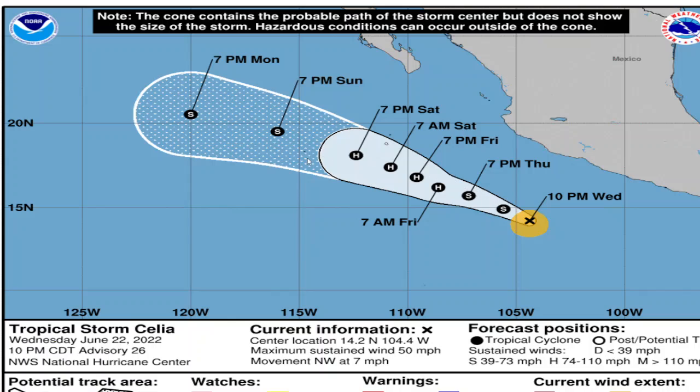This will be moving away from land, but once it gets out of hurricane status and back into tropical storm status late in the weekend into early next week, it will maintain tropical storm status all the way through at least the middle of next week as it moves to the west-northwest and then eventually westward across the eastern Pacific basin.